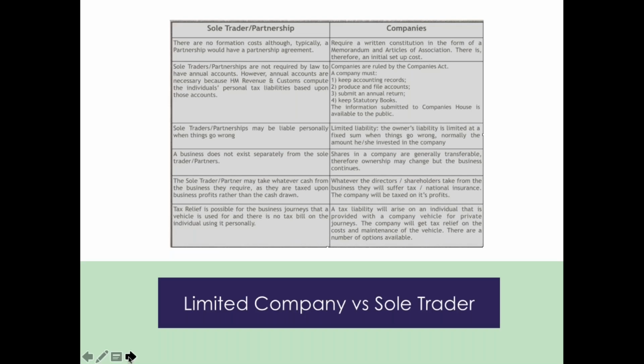Okay, so let's get to the next slide. So Hannah, quick question about this. A couple of common things that come up with people trying to decide between a sole trader and a limited company: when should they think about setting up a limited company? When does forgoing the pension become worthwhile for them?